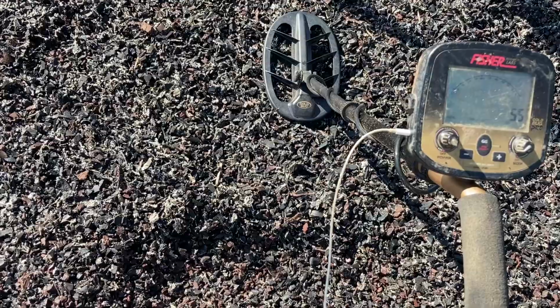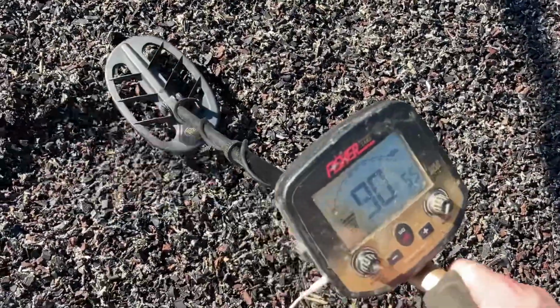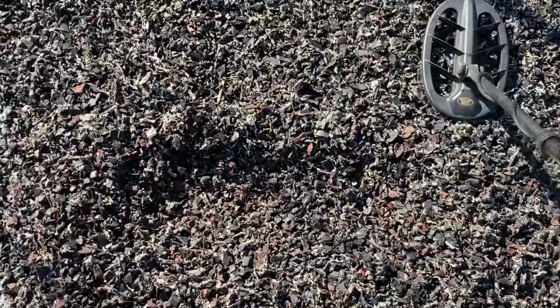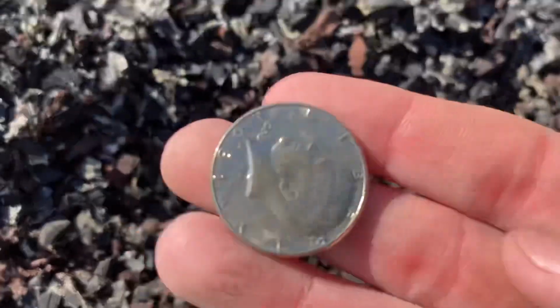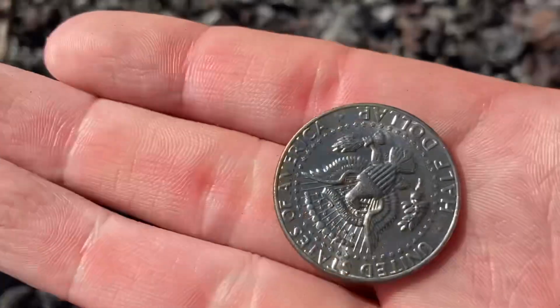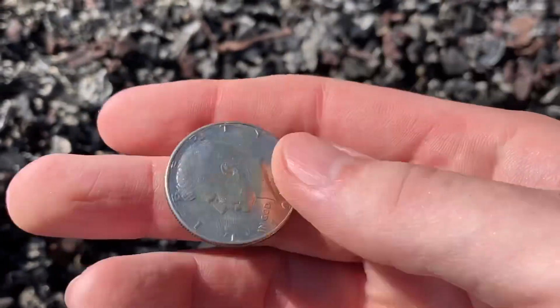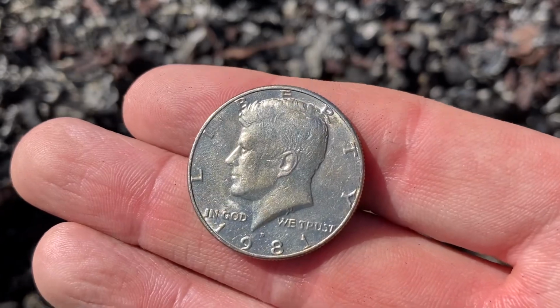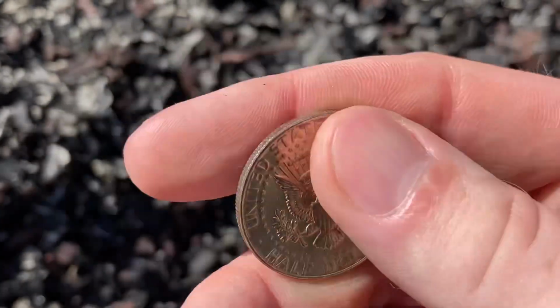Well, I know it's not much, but I was at least going to show you guys this. I got an 89, 90 signal. I do have my headphones in still, but that's a pretty high signal, and here's why. I got myself a Kennedy half dollar, 1981. Not a bad find there. They still make these today. I don't find too many half dollars, especially the places I've been lately. But got one here in the tire chips. Pretty cool. We'll take it.